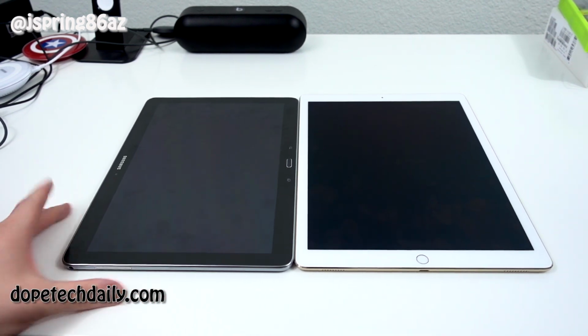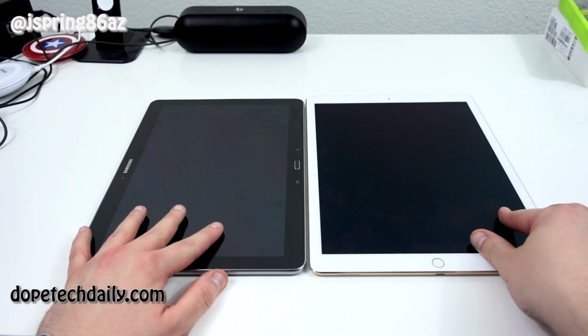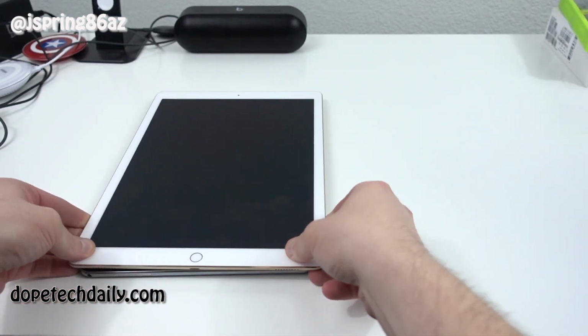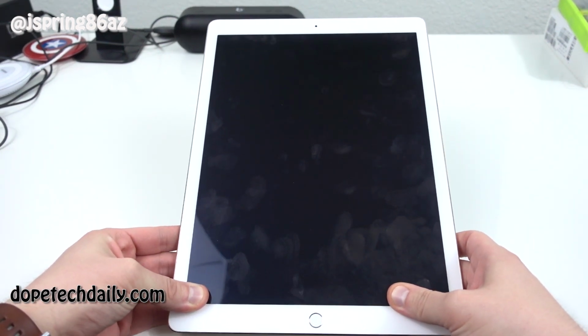I know a lot about this tablet. I've used it now for a year and a half. But first, a quick size comparison. So you can see here, the iPad Pro is a 12.9-inch screen, so it's quite a bit bigger, and it also has bigger bezels. So if I sit the iPad Pro on top of the Note Pro, you can't even see the Note Pro anymore.